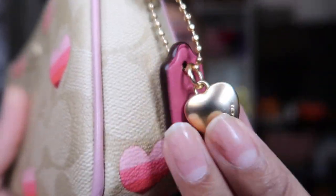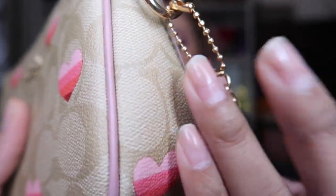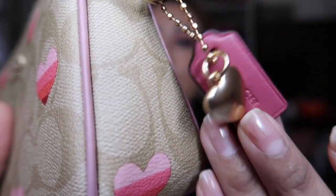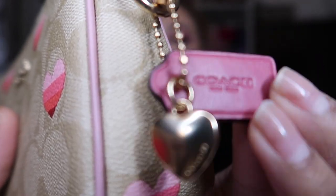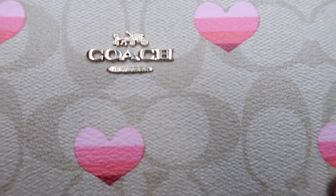And then what about this? Oh, the unique thing about this Nolita 19 though, it does come with the cute little heart charm. So this was part of the Valentine's collection, I think. I'm not quite sure, honestly, I don't remember, but it does come with the Coach little tag as well. And the inside, you already know, it's the same thing. This is the Coach Nolita 19.